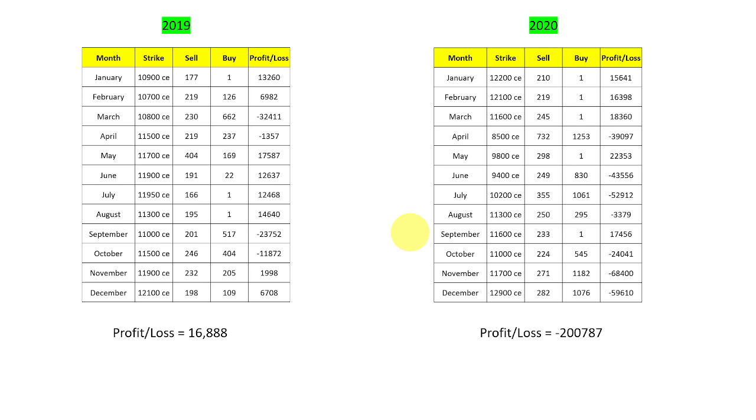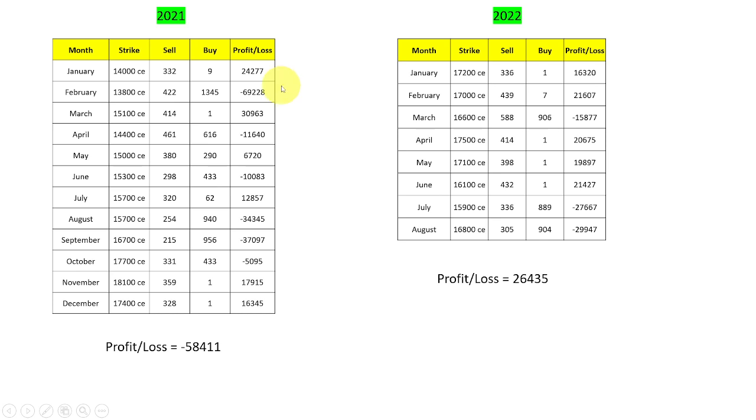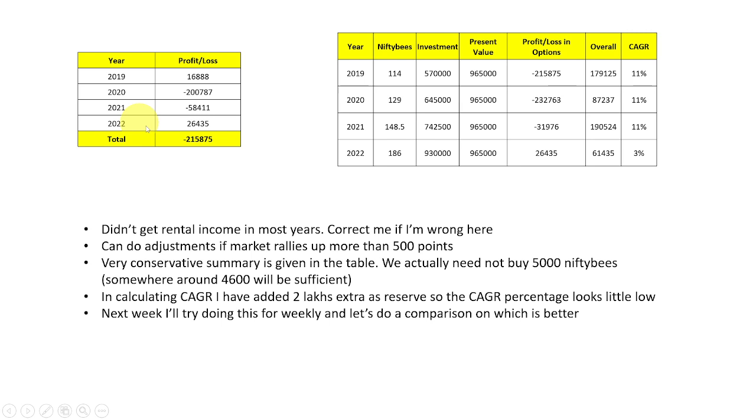But if you're a long-term person who will not be worried about these things, then maybe you can get into this. As I said, even in 2021 you can see that 3 times it went from 420 to 2,345, 254 to 940, and 215 to 956. Still we have a loss of only 58,000, not 2 lakh like we saw in the year 2020. And 2022 is done only till August, so we still have 4 months to go. Now we are sitting at a profit of 26,000 odd. So put together for the last 4 years, if you had done this option selling, we would have ended in a loss of 2,15,000.